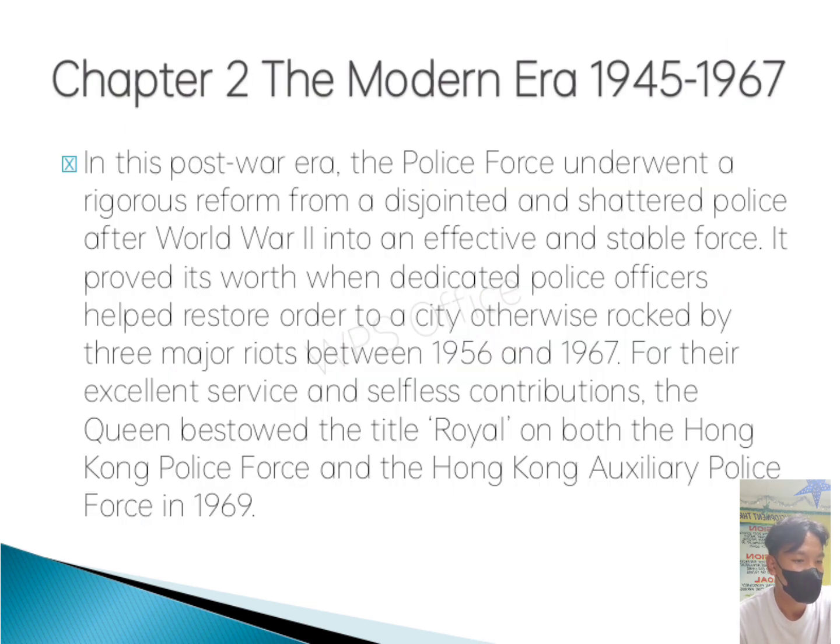Chapter 2. The Modern Era, 1945 to 1967. In this post-war era, the police force underwent a rigorous reform from a disjointed and shattered police after World War II into an effective and stable force. It proved its worth when dedicated police officers helped restore order to a city otherwise rocked by 3 major riots between 1956 and 1967. For their excellent service and selfless contributions, the Queen bestowed the title Royal on both the Hong Kong Police Force and the Hong Kong Auxiliary Police Force in 1969.